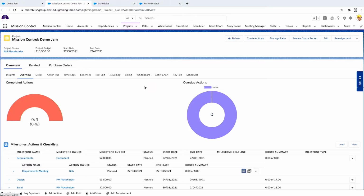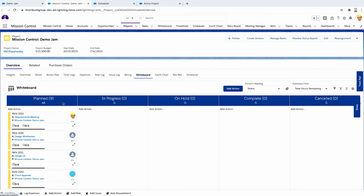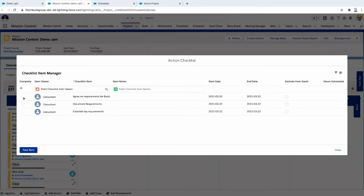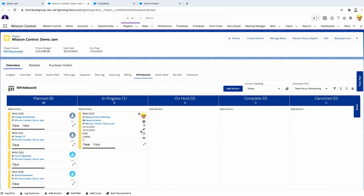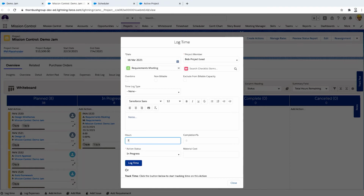When we do this, Bob's going to get an email saying you've been assigned to this project. He's also going to have a digital daily digest email from Mission Control, as well as in his Salesforce calendar. So as he launches the whiteboard Kanban view, one of the views he can manage his actions in, he can see here what he's got to work on. He could raise risks, he could chatter in Salesforce, and what he's going to do is mark off the checklist items. So he's got his on-site meeting, he's made sure he's completed everything that needs to be done, and he's also going to log some hours against that. Now, he could have started the timer at the beginning, but he's choosing instead to log that time afterwards and mark that action as complete.